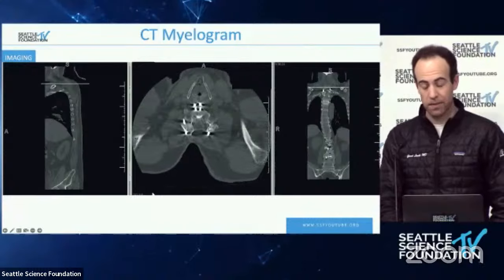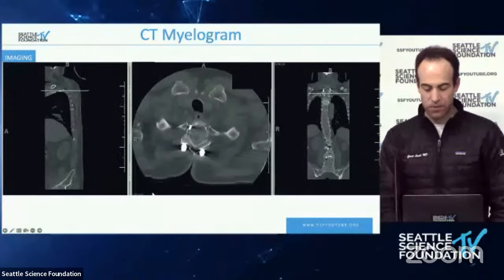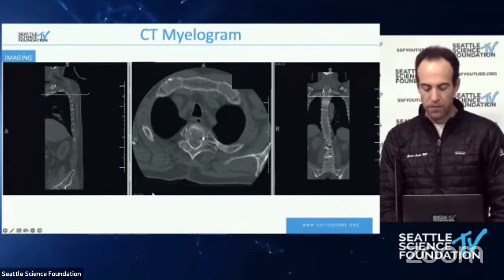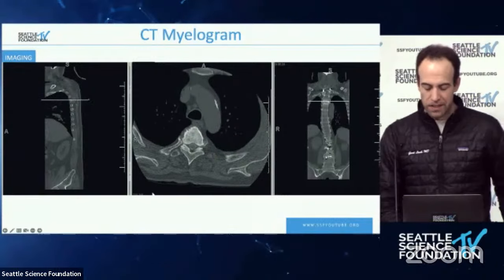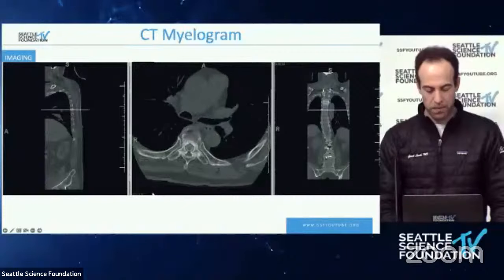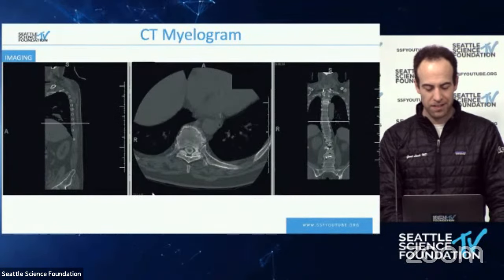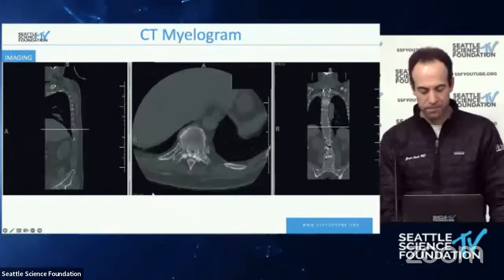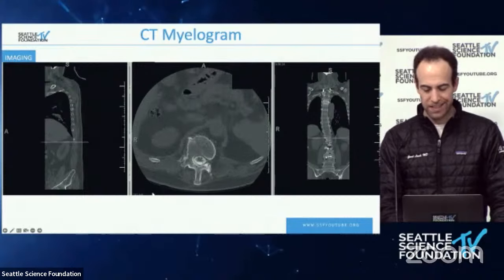multi-level thoracic spondylosis, most significantly at the level between T7 and T12, where we also have multi-level central and foraminal stenosis and high-grade cord impingement as classified by our radiologists. Now we're getting into this area right there. Most significantly C7 to T12.